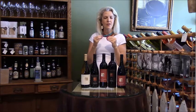Honestly, I jokingly tell people that if you put this one to your ear, you're going to hear it screaming for a ribeye. It needs protein, it needs fat, it's absolutely wonderful, but highly, highly structured. It's like ink in the glass, you can sign your name with it. A beautiful, beautiful wine that is certainly age-worthy.